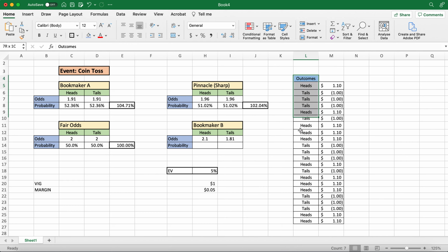So I've just come up with some scenarios here, or some outcomes. Heads, tails, tails, tails, heads, tails, and I've got the profit or loss for each outcome. If it is heads, we are going to make $1.10, because if we put $1, we're going to get $2.10 back, but we have staked $1, so we get $1.10 profit. But if tails wins, then we lose our stake, which is $1. The brackets means negative here.